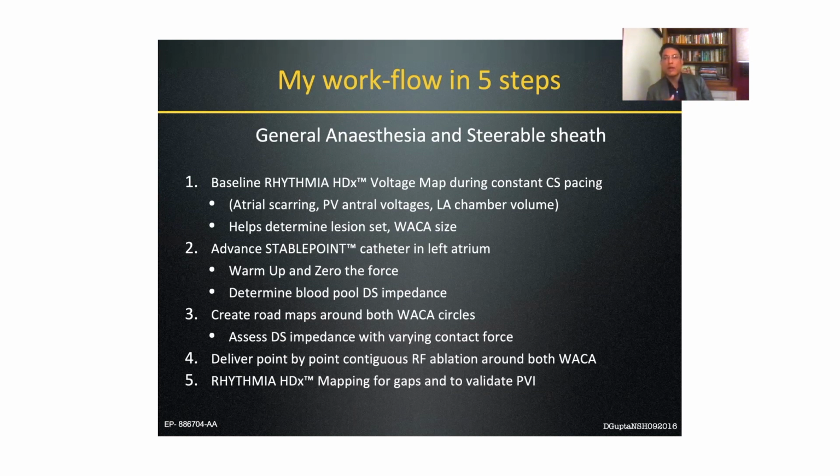Once I've done that, I then get on with the actual RF application, delivering point-by-point contiguous RF application around both Wakas. And then finally, I use the Orion catheter to create an arrhythmia map. Look for gaps. If there are any gaps, you can obviously pick them off. And otherwise, finally, you want to validate pulmonary vein isolation by creating voltage maps as well.